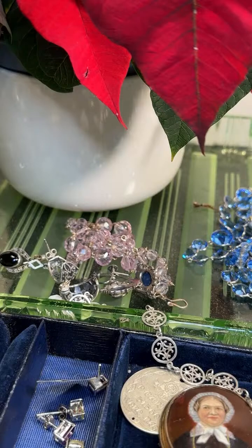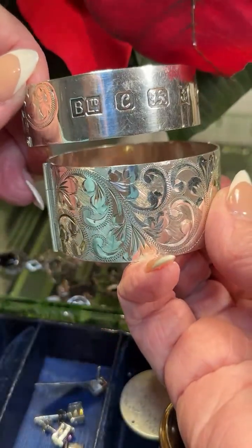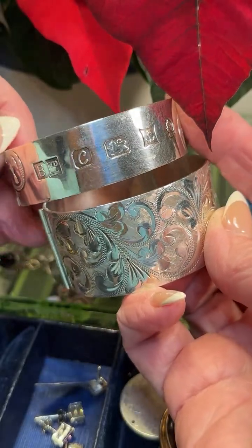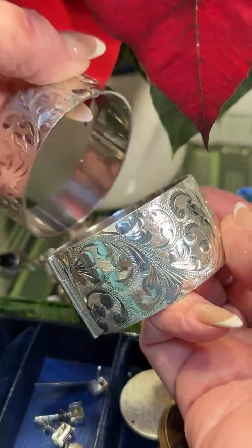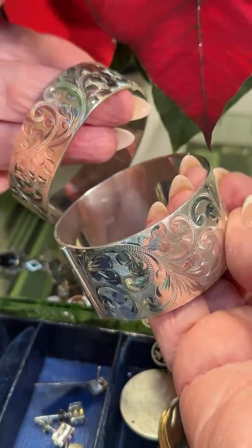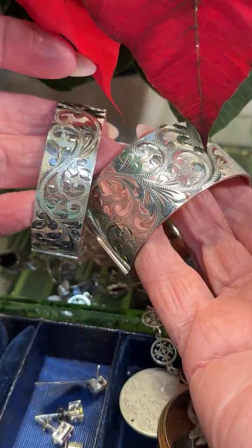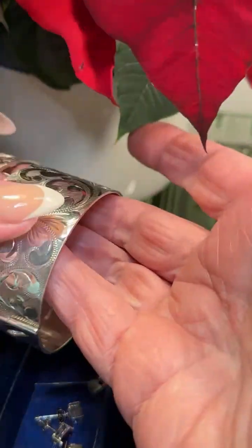And then these two are vintage. Stunning vintage. These are the Jubilee bracelets. Ingot bracelets. This one. Imagine those two together. That's a 1.5 stacks.